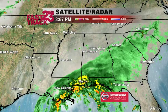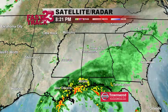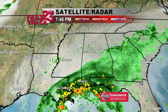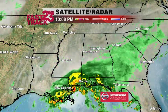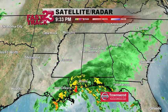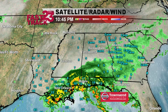Here's our radar loop for this afternoon into tonight. Notice all the very heavy rain falling along the Alabama Gulf Coast and the Florida Panhandle, Mississippi Gulf Coast, and southeast Louisiana. In fact, we got torrential rains falling there, some flooding issues already occurring, so it's going to be a deal where we're going to have a lot of rain over the Gulf Coast region over the next couple of days.